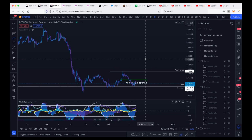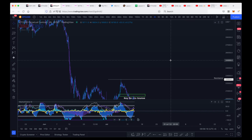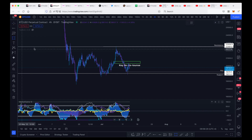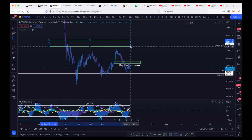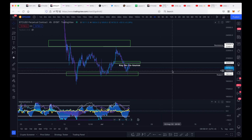Now, why do I have these levels marked out? Well, if we go to a high time frame, let's go to like the 4 hour time frame and just take a look at what we have here. Since basically we had this major dump back in early June, what we have right here is a sideways market. We have a very clear high right here, and a very clear low, I would say, right here. And then we have our middle point in this box, key resistance, all right? Because if we draw a line right here, we can see support, consolidation, resistance, support, resistance, right? And so the way I'm approaching this price action is simply just looking at these three major zones and planning most of my trades around these areas.